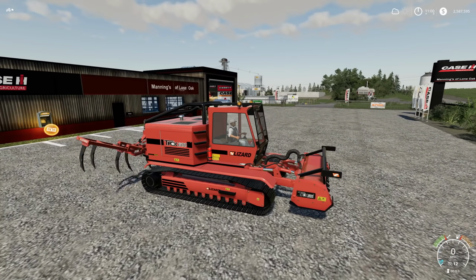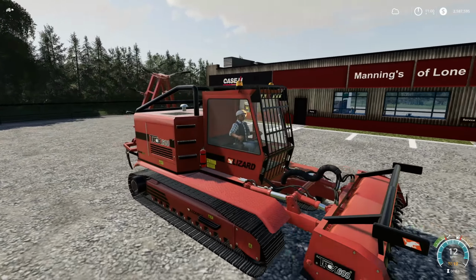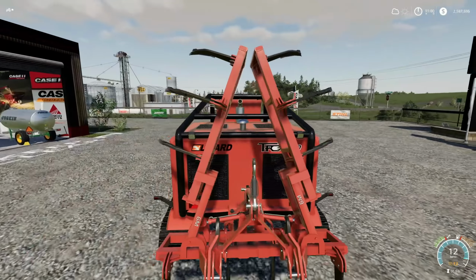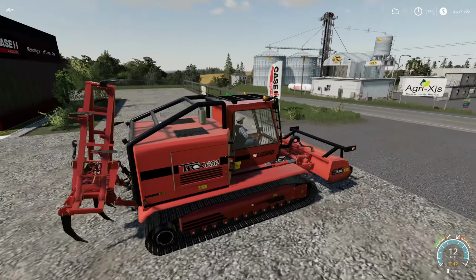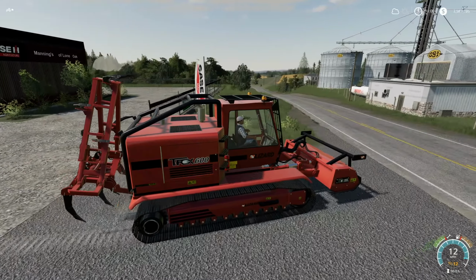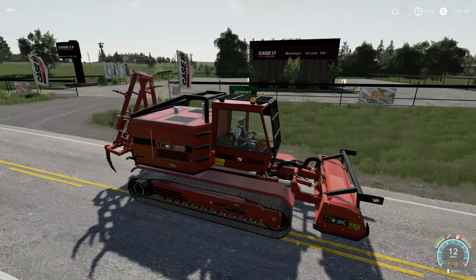Also, what do you guys think about this? The T-Rex or the Trex? Do you like that it is a total machine and is not an attachment of sorts? Or do you wish that the front was an attacher of sorts and was not like this? Let me know down in the comment section below. I'd love to hear from you guys.